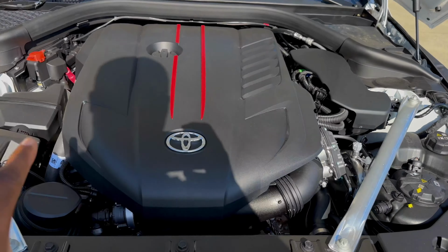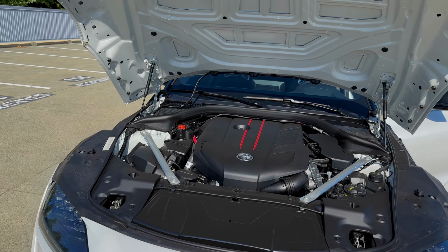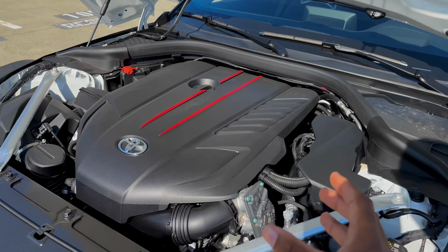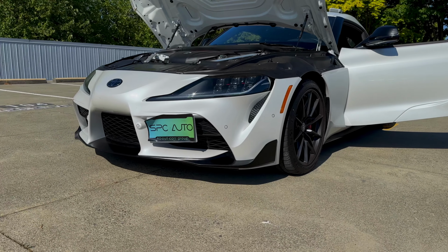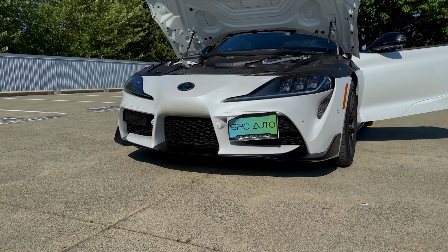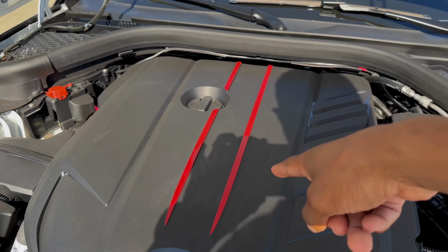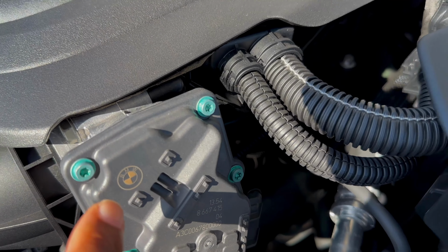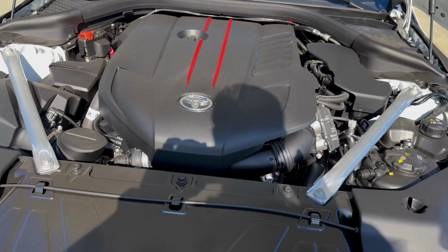I left it like this on purpose because this Toyota Supra is a little bit special in the sense that it's a manual transmission. Because of that, it has a 6-cylinder engine that puts out about 382 horsepower and about 368 pound-feet of torque. Now, if you look at this engine, besides the cover that has this Toyota badge imprint here and the GR red lines there, you can see it's basically a BMW in disguise. You see this? BMW, and there's so many parts that are labeled BMW on this car.